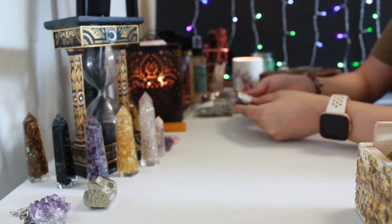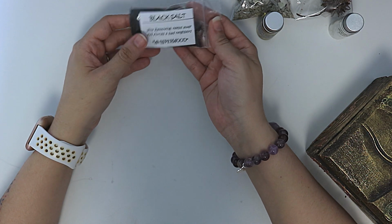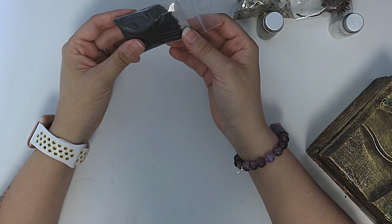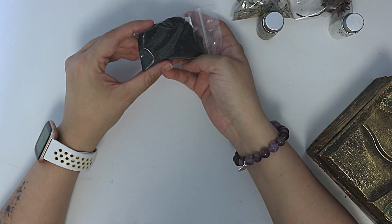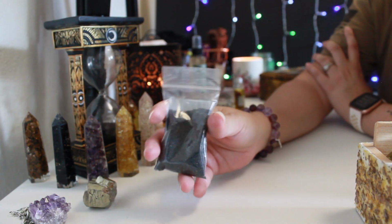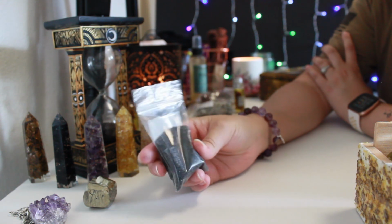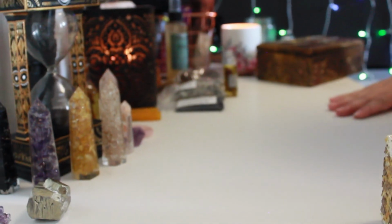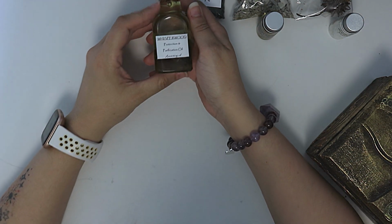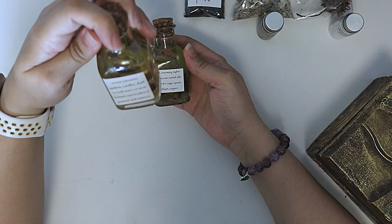And we have the black salt, and it says right here, is for removing jinx, keep away evil forces, bad neighborhoods, and you can see it's really black salt. It's really black. I have tried to do black salt before, but the way I was doing it, it was more like a gray salt, because I have been using ashes, not really the coal, because I didn't have any available. Then this is the protection oil, and it says everything here, everything that it has. This one doesn't.